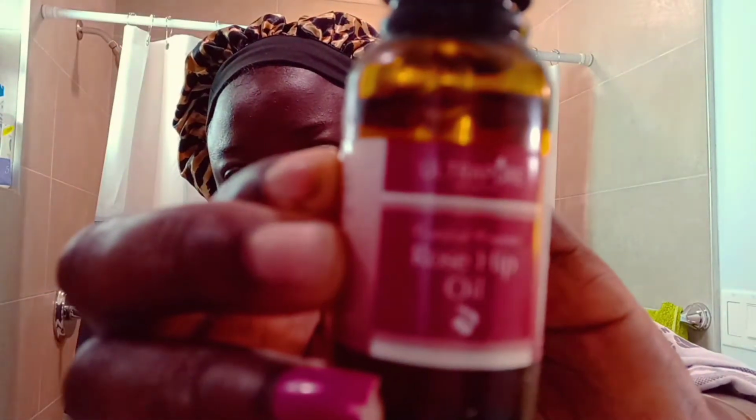Now I'm going to apply my serum. So this is a rosehip oil serum that I bought at the pharmacy in West Bay. I forgot how much I bought it for. I don't remember. So I just dropped 3 drops on my face. And then I just massage it into my skin.